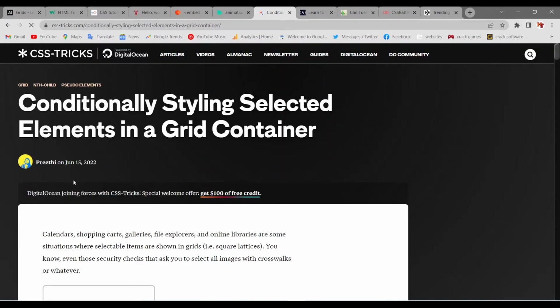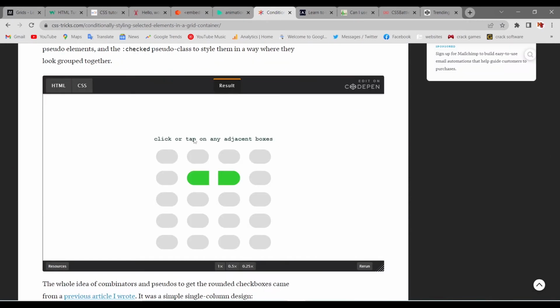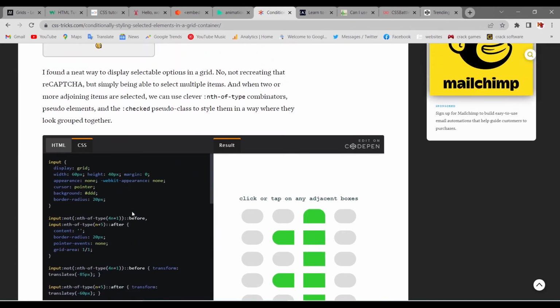Like this one we're going to try. Like here, you can see a result. And this is happening with HTML and CSS, how they're going to use this one. You can copy it, you can do your experiments here.